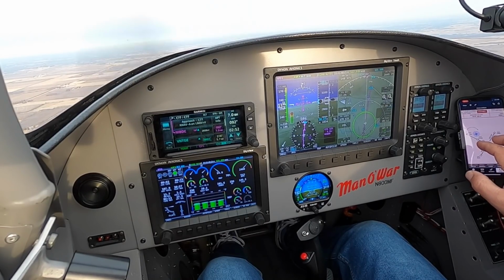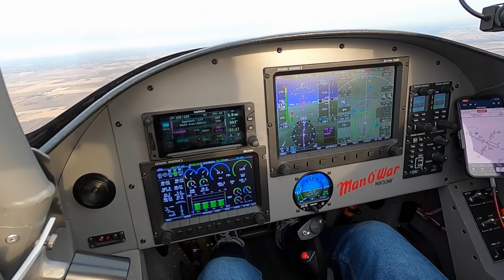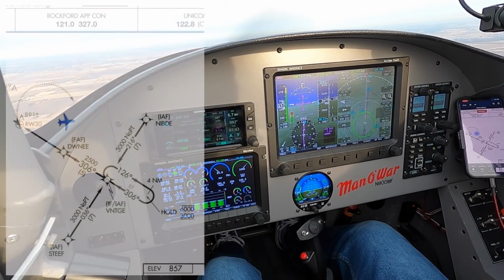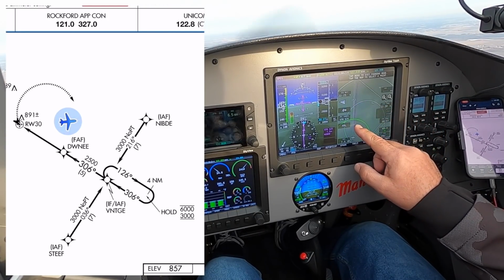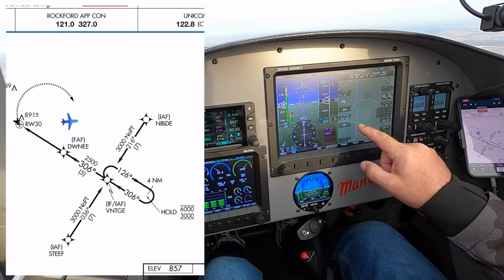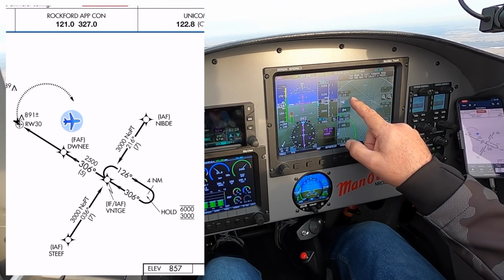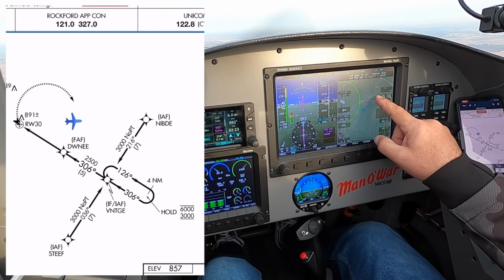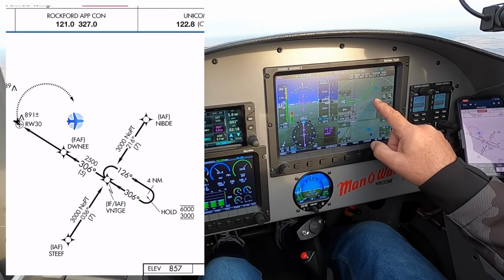So, I've got the autopilot navigating directly to IPD intersection. I don't know, we'll see if you guys can see that on the screen with the new camera angle. We're flying along the magenta line, we're going to IPD, it's going to make a pretty hard right-hand turn. Come out to Vintage intersection, then make a right-hand turn. We'll cross Downey and then the runway.